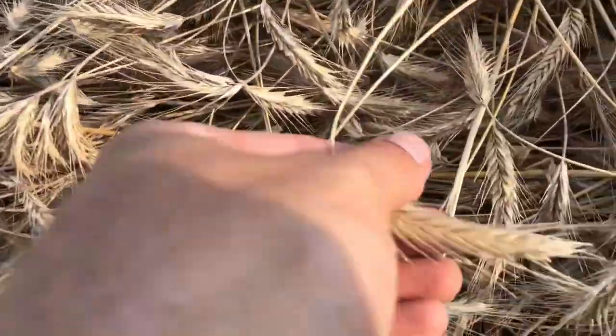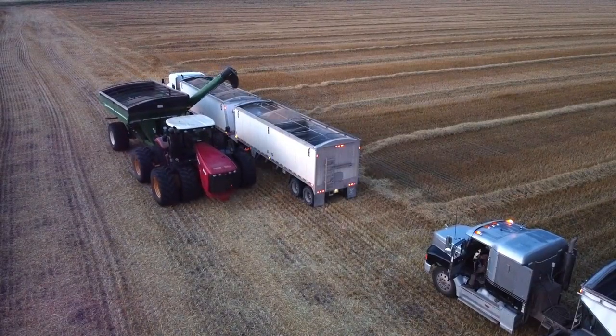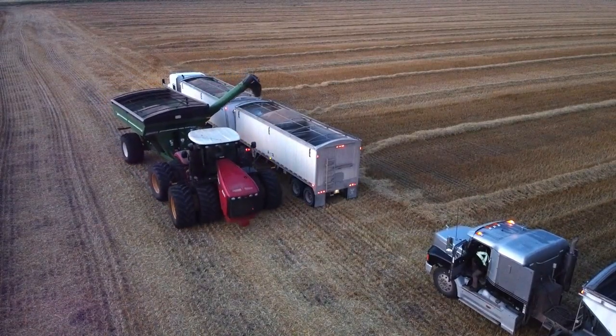As you can see behind me, there's two combines going. They're both 9230 Case Internationals. And then the grain cart is an 1100 bushel Brent, I want to say. And it's being pulled by a 460 horsepower Versatile tractor.